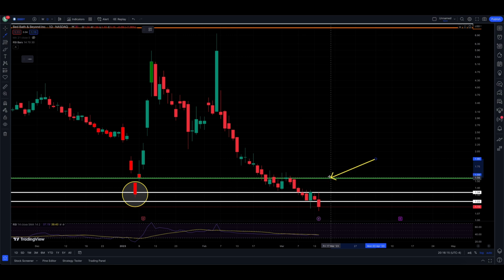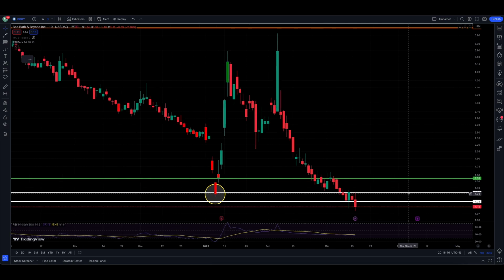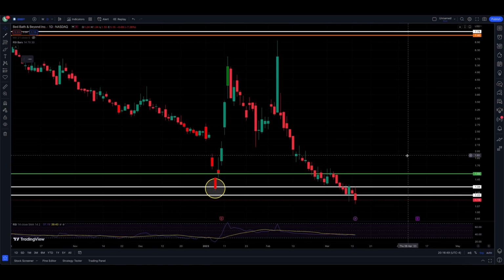So we have two resistance levels to get above: $1.22 and $1.34. This green line at $1.55, I was long Bed Bath & Beyond from that price. No longer am long. This stock was stopped out. We closed at $1.15. I think pre-market the price was at $1.14, I believe, basically right where it closed the day at $1.15. So I don't have anything under the market, guys, for support.